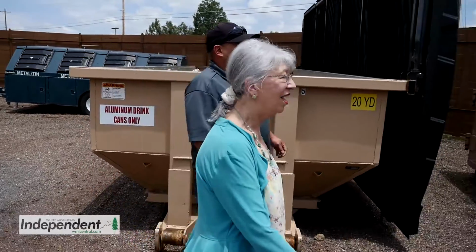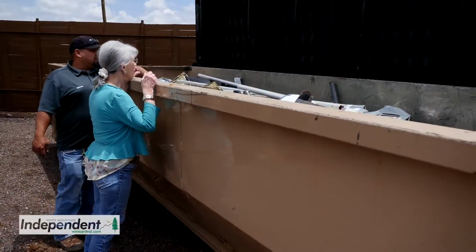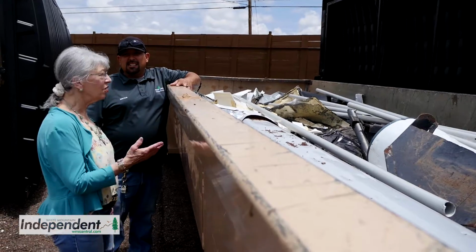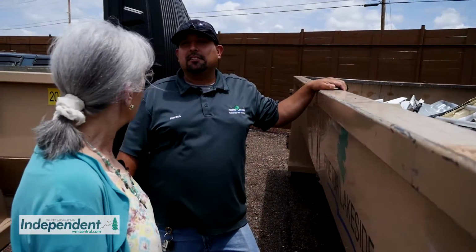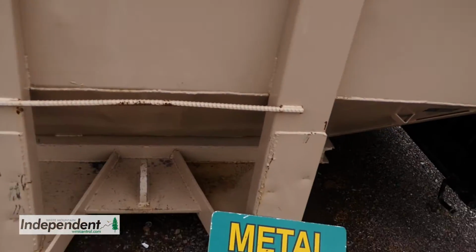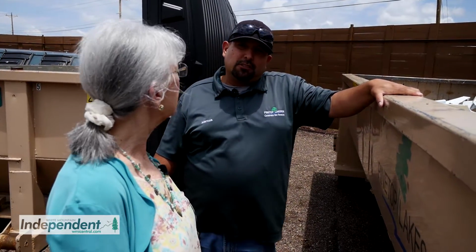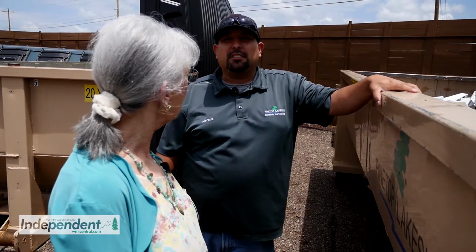So this can here is your metal can. This is like your big pieces of metal. Your refrigerators, washing machines, anything that's a big piece of metal. Seriously, you can take things like that? Washing machines, dryers, stoves. And how much does it cost for someone to get rid of those things? So refrigerators, I think it's 17 plus a $10 freon charge, so it's 27. Washing machines and dryers are usually just 17.